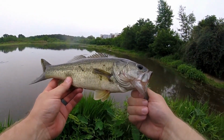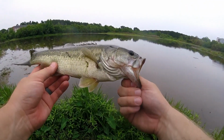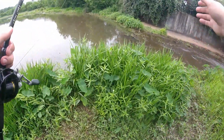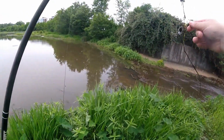Man, there was no bite at all. I didn't feel a thump or anything. It was just all of a sudden reeled up my slack and it was moving. Thanks, buddy. He was feisty. Nice. Well, where did my D-bomb go? It's gone. He must have got it.